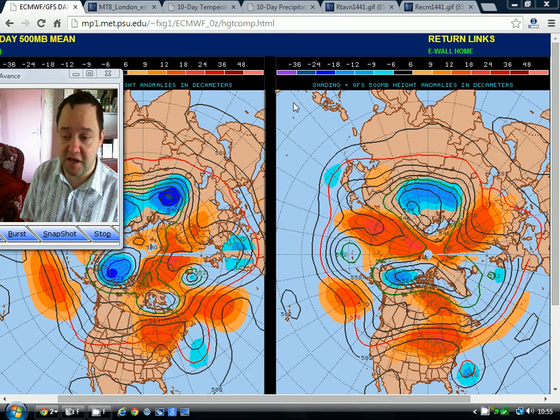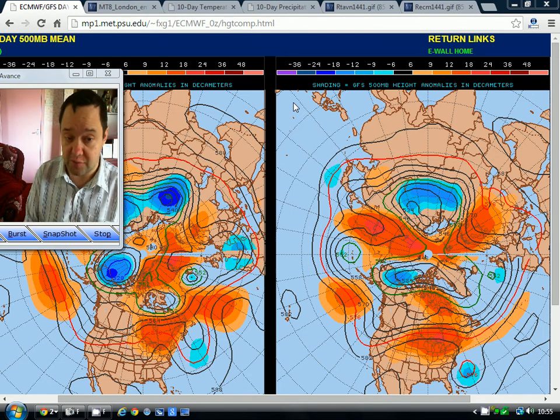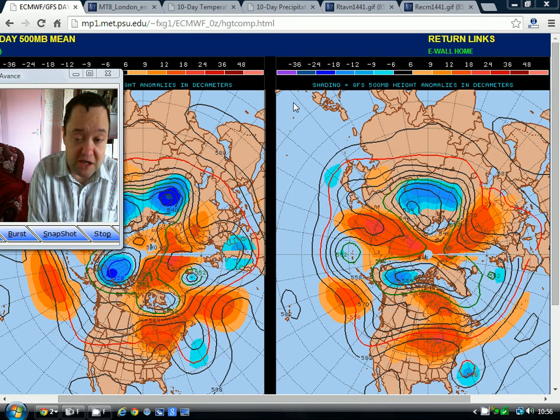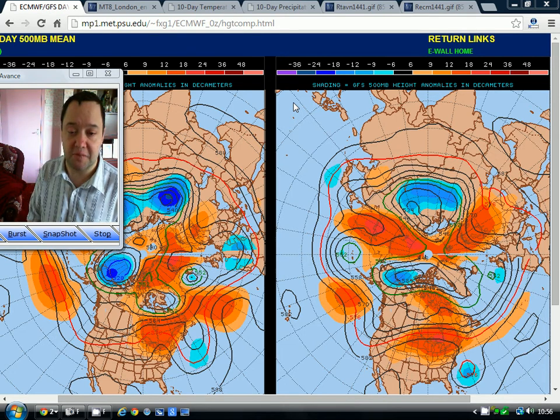Looks like we're going to be turning a little bit more settled through next week. Unsettled week coming up this week and into Bank Holiday weekend. Things should settle down a little bit, I think, as we go through into next week, although never desperately settled, and it could turn more unsettled actually as we get towards the very end of the month. Quite a complicated setup coming up though next week.